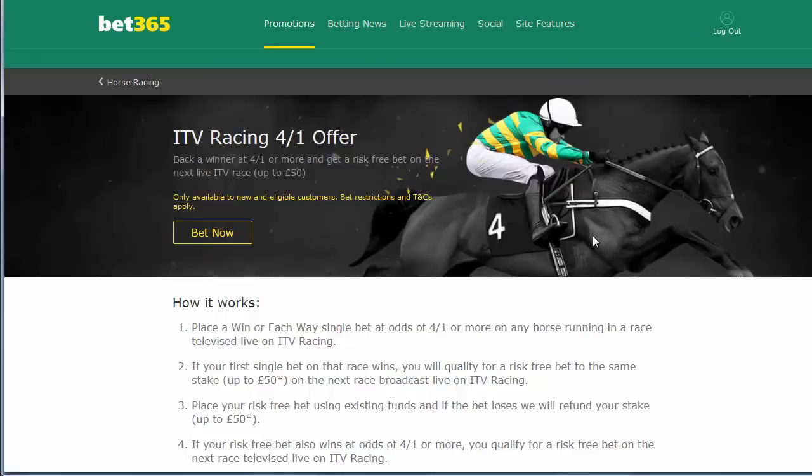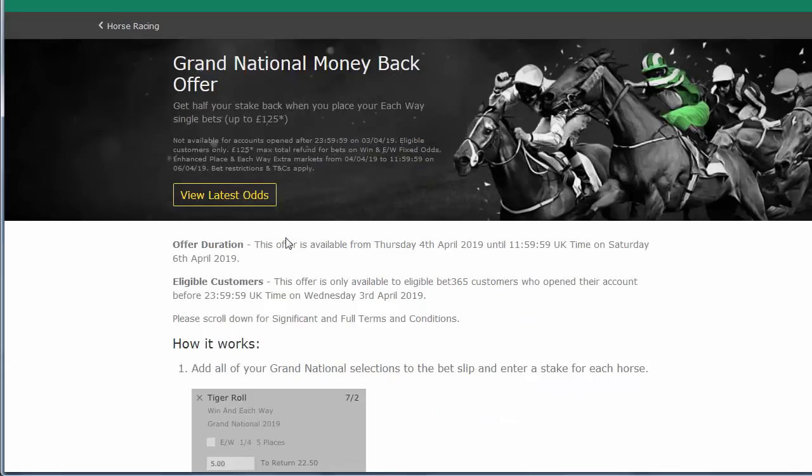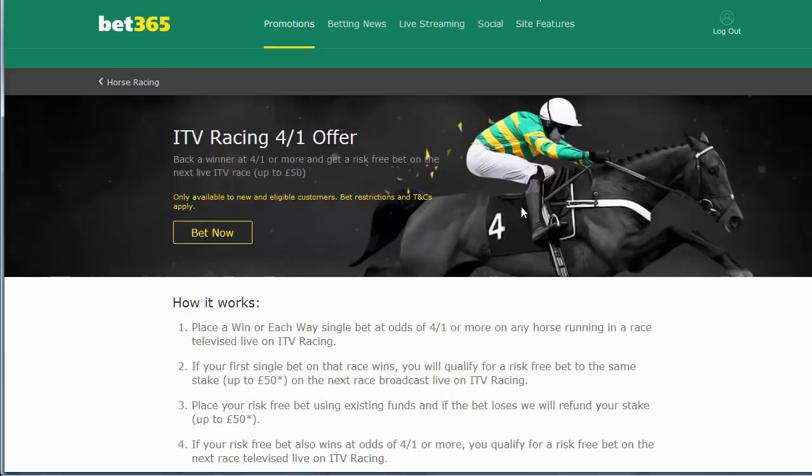Bet365 have an offer. Now this is an offer that's on all year round, which is their ITV Racing 4-to-1 offer. And what this is, if you back a winner at 4-to-1 or more, which is in decimal 5.0, if you happen to back the horse that wins and it's at 5 or more, they give you a free bet up to the same amount that you bet, up to £50. Now this is the offer that most people will suggest you do not do if you want to keep your Bet365 account healthy in order for doing football 2-ups. However, as far as I'm aware, doing this offer here is going to combine with this one automatically.